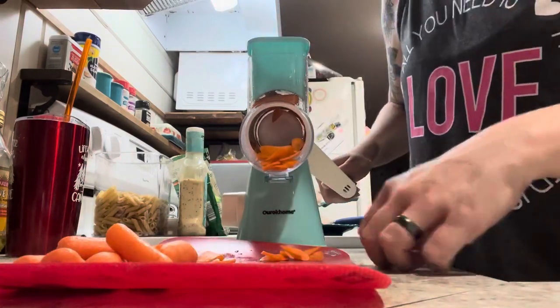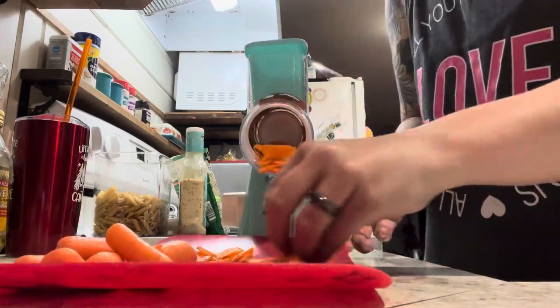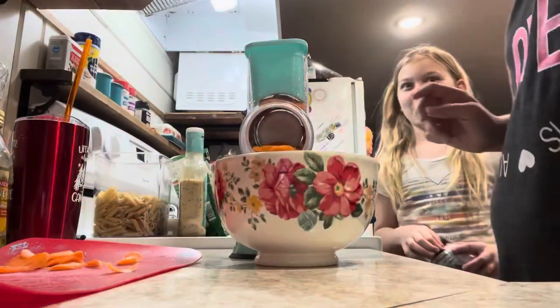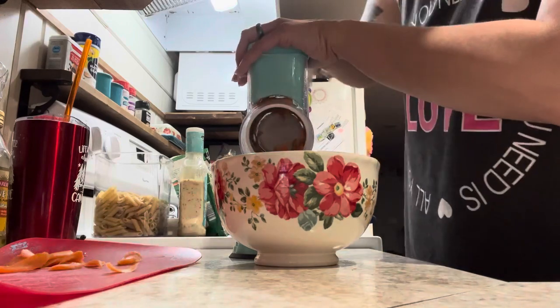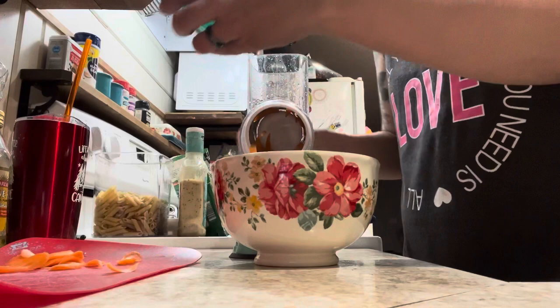Oh my gosh! Oh, it's perfect! Except I need like a bowl. Here we go. Hang on. Maybe it'll catch them. Check it out! I'm psyched by the little things in life.